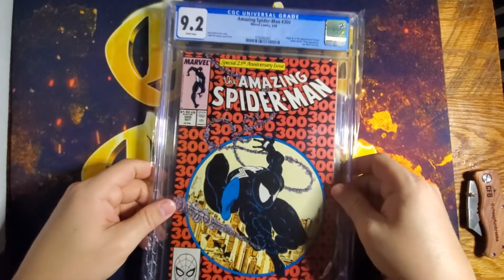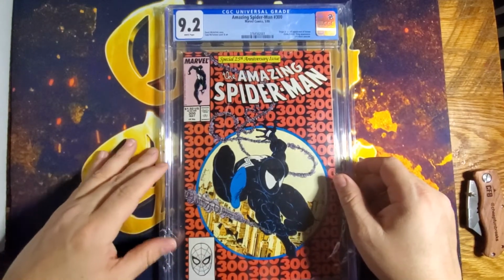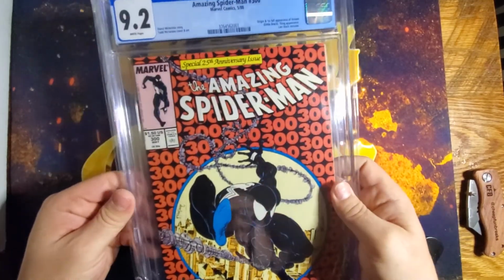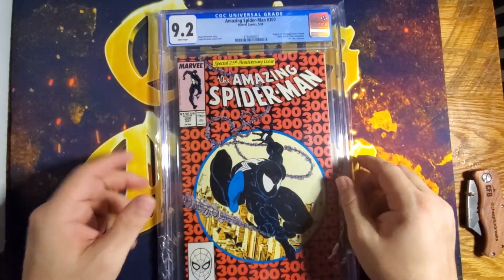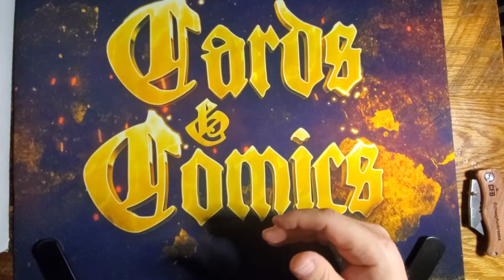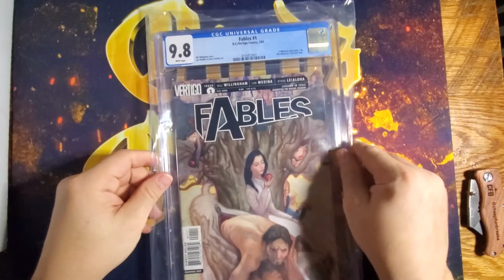Next up, Spider-Man 309.2. I pick up this book whenever I can, and I do think it's overblown a little bit, but I do think people generally love this book no matter what grade it's in. And so when I go to conventions, this is a book that people ask for regardless of pricing. 5 years ago, this book would sell out. I mean, every show I would go to.